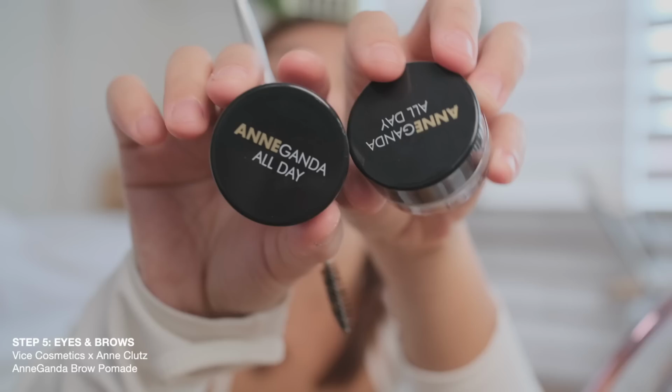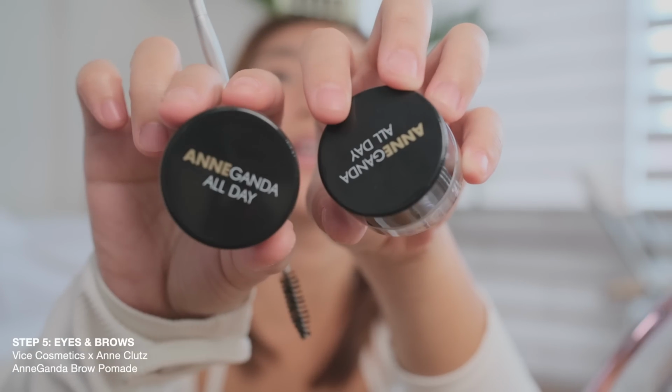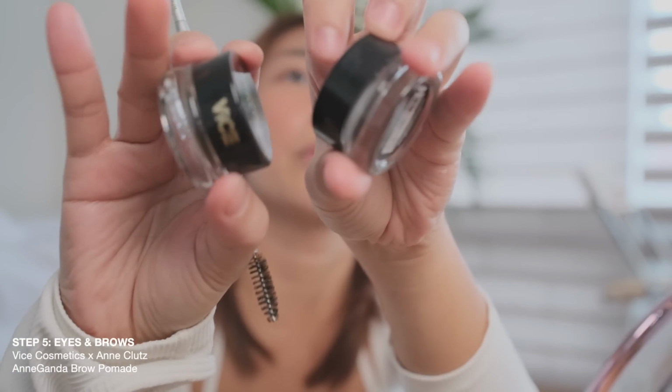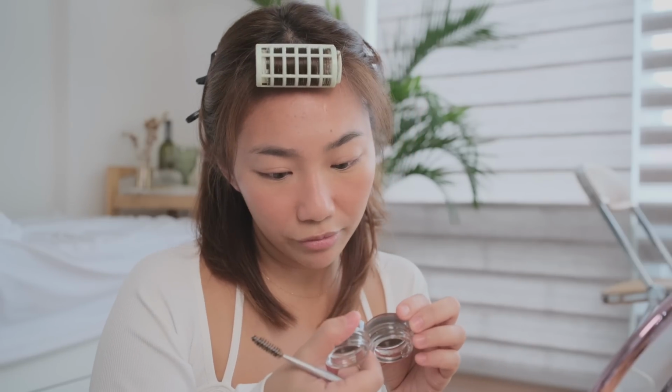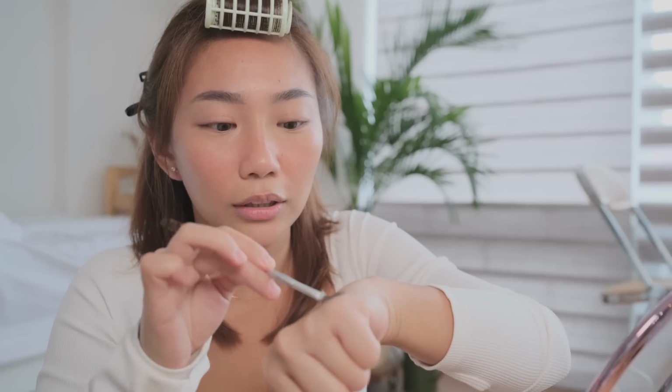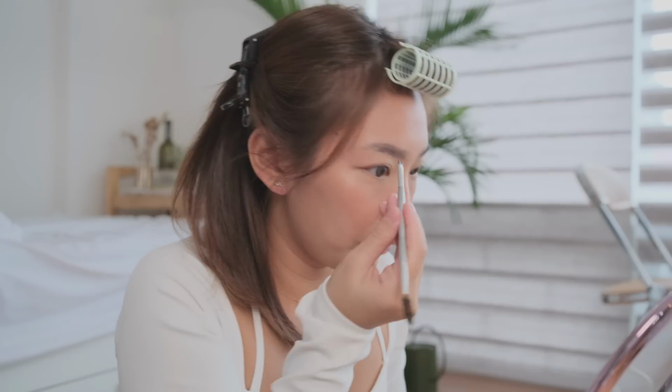For my brows, I'm going to use a pomade. This is Vice Ganda and Clues collaboration na brow pomade. Pwede kayong gumamit ng ibang products, basta ang maganda, it would be very long-lasting. So, this claims to be waterproof, smudge-proof, pigmented, and long-wearing. Isang ganun lang yun sa product. Ayan na yung payoff niya.